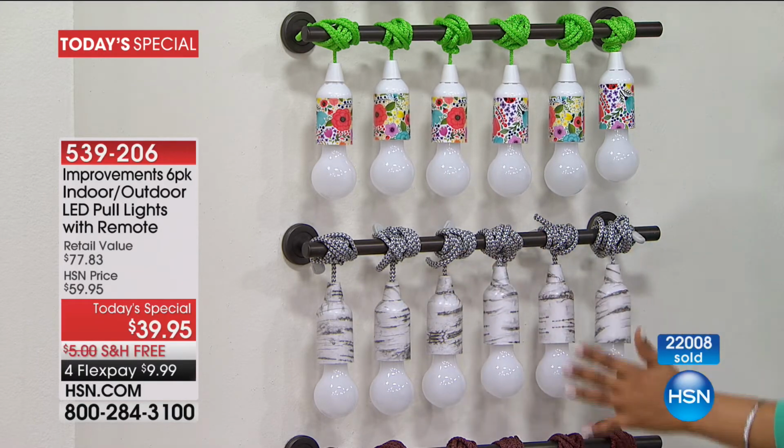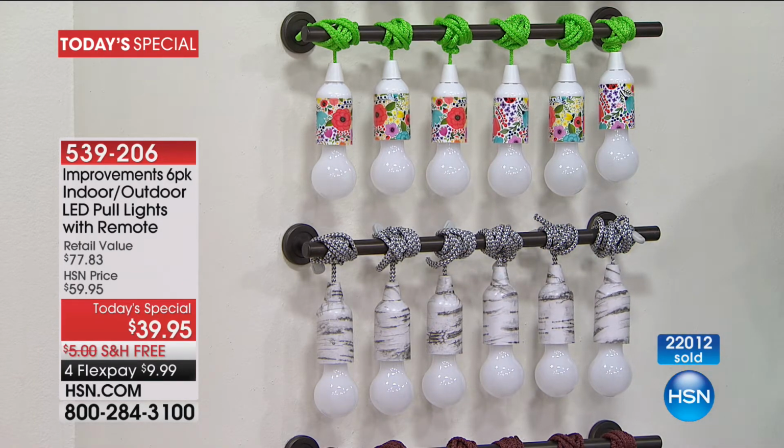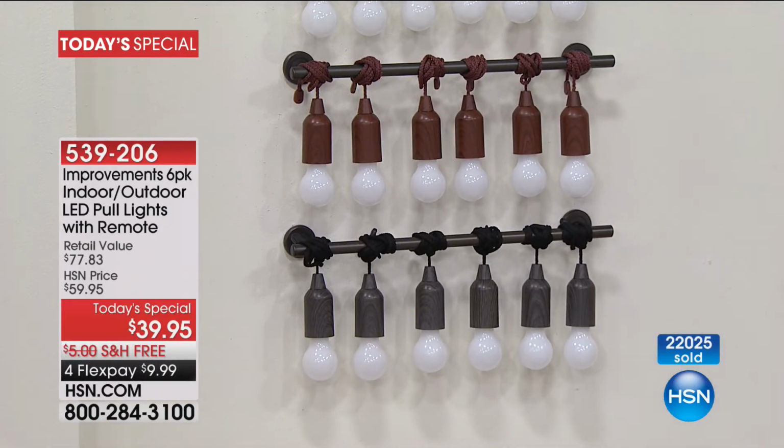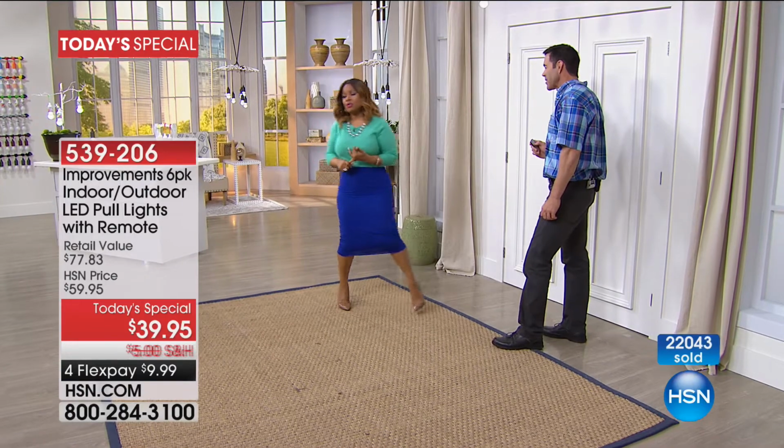Unfortunately, the birch is gone. We do have the brown, and then we do have the black, and now over 500 people calling. This won't be the last airing, but it will be the next to the final airing on the day, because these have been completely rock star with over 22,000 gone.